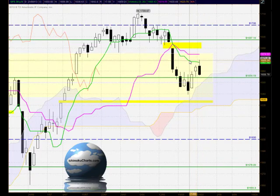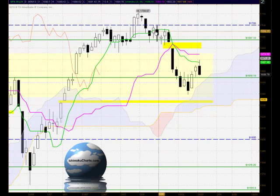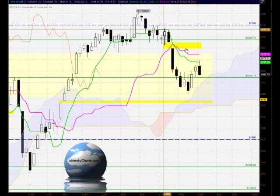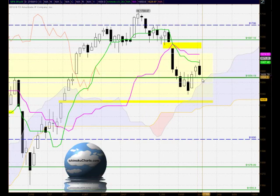In terms of the Tenkan-sen, I've already mentioned that it acts as an area of resistance to this market and has been strongly rejected from there. Price action is still trading down below there. We haven't managed to close up above there, and it has been some time, and that's suggesting that there is a fairly strong sentiment to the downside in the short-term time frame, a bearish market in the short-term time frame, and suggesting that this market may change trend and test to lower levels.